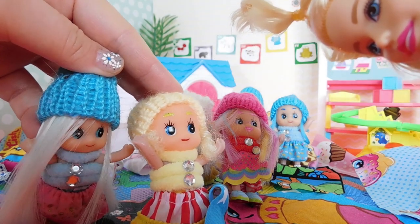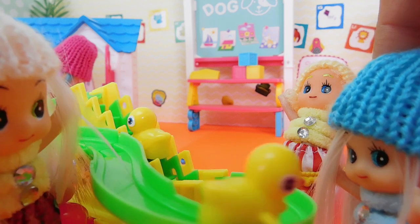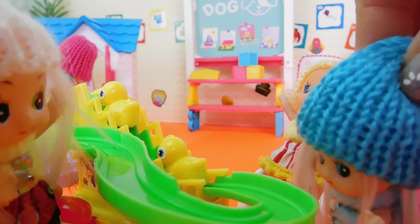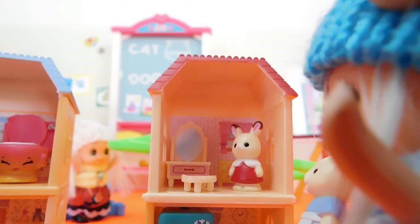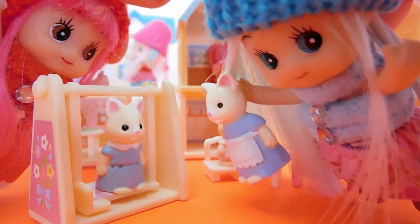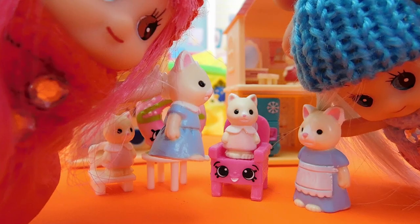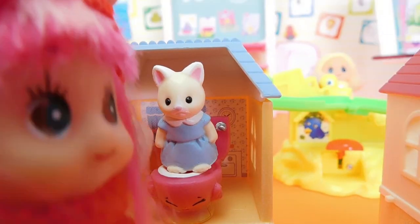Playtime. Ducky. Hold on, mommy says it's dinner time. It's dinner time. Da da da da da. Mommy says it's dinner time. Okay, mommy, come in. Hold on, mommy, I gotta go potty. Okay, hurry. Hold on, I gotta go potty. Wait for me.